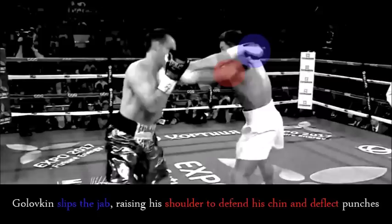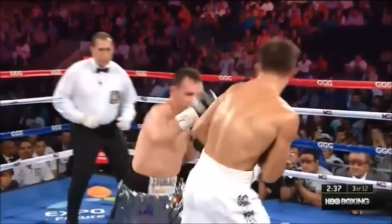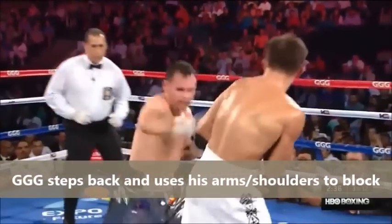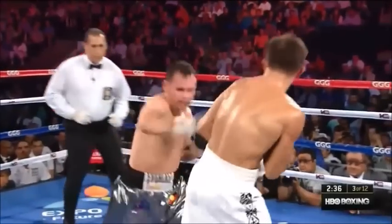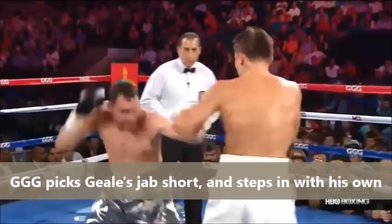Here you see Golovkin expertly catch a guy's jab and shoot his jab back. Notice as Golovkin steps back, he puts his shoulder out there as a defensive tool. See how he tries to roll that punch by Geale by using his shoulders, and he catches it on his shoulders, on his arms. But once again, it's just key to understand, he catches Geale's jab short, and then he fires a jab of his own.